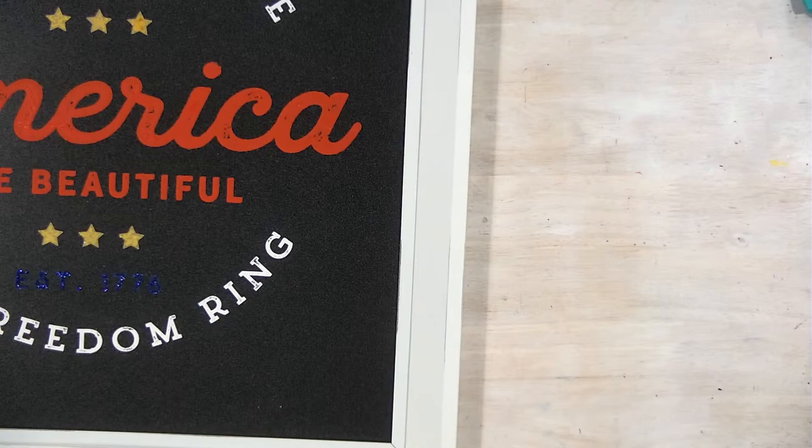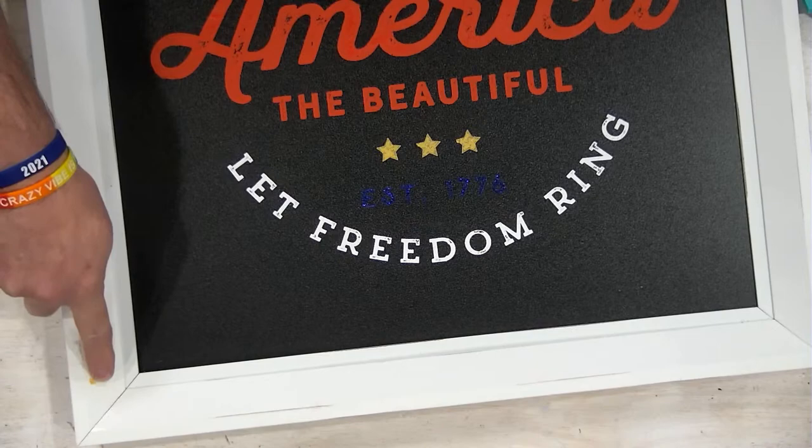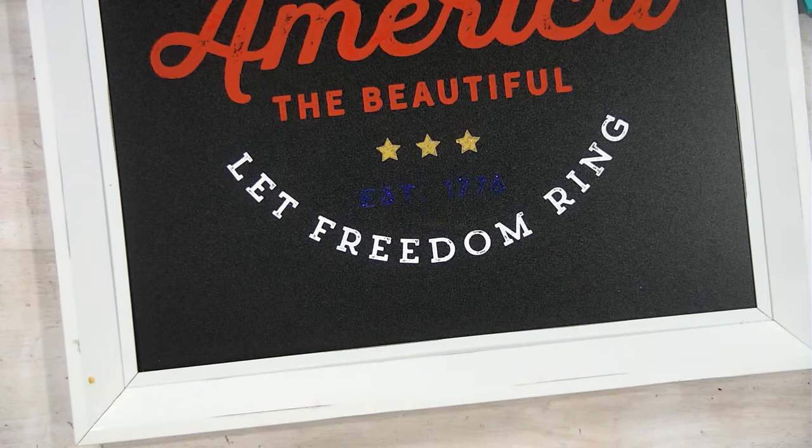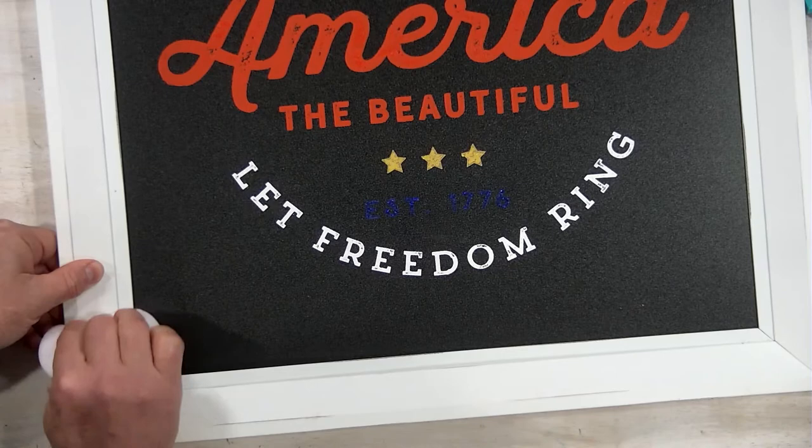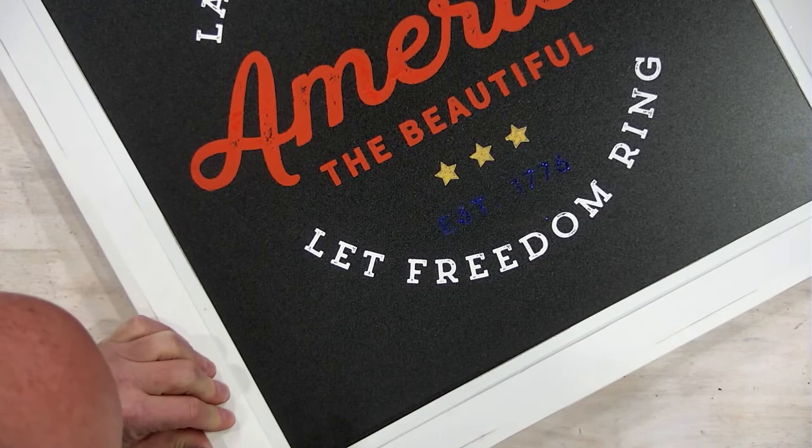Basically, a little bit of something got on there, and it looks like it's just a smudge. Let's get your trusty board eraser out. Make sure it's a little moist, and just work on it. Yeah, it's gone.